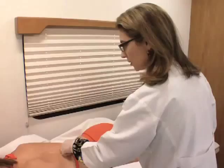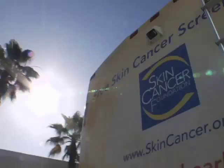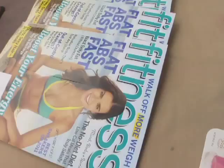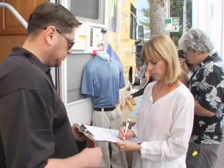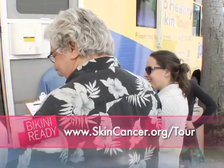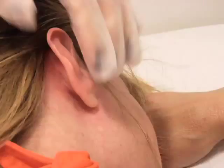I'm going to check all your moles and make sure that none of them look suspicious. The Skin Cancer Foundation's Road to Healthy Skin Tour, which Fitness Magazine is proud to be a part of, offers free screenings in cities across the country. Go online for tour locations near you. You never know what you have on the back of your body, on your scalp, and between your toes. People don't really know what to look for.